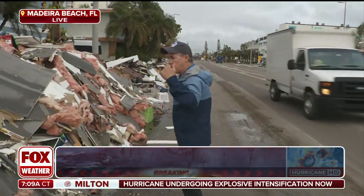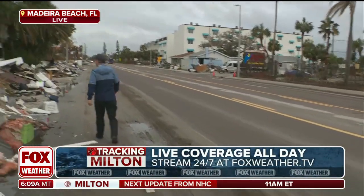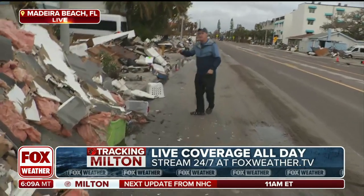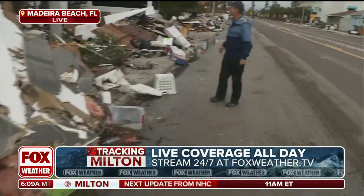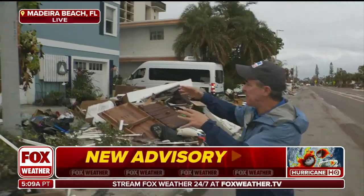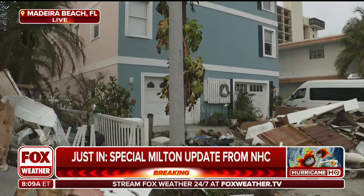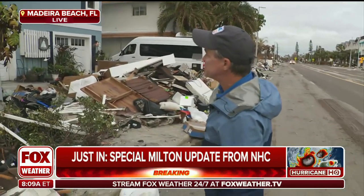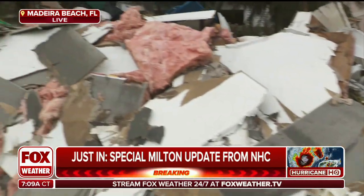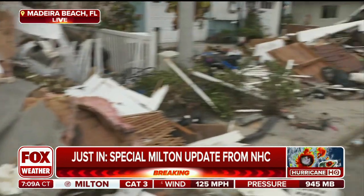If you look that way, the piles are gone, but we'll just walk down here and take a look at some of the damage and debris. Remember, the water got into the first floor of all these homes, in some cases the second floor. I've been trying to find a debris line, which is like a horizontal stain on the stucco here, and I don't see one. But trust me, the water was up there near those second floor windows when that surge came in from Helene Thursday a week ago.